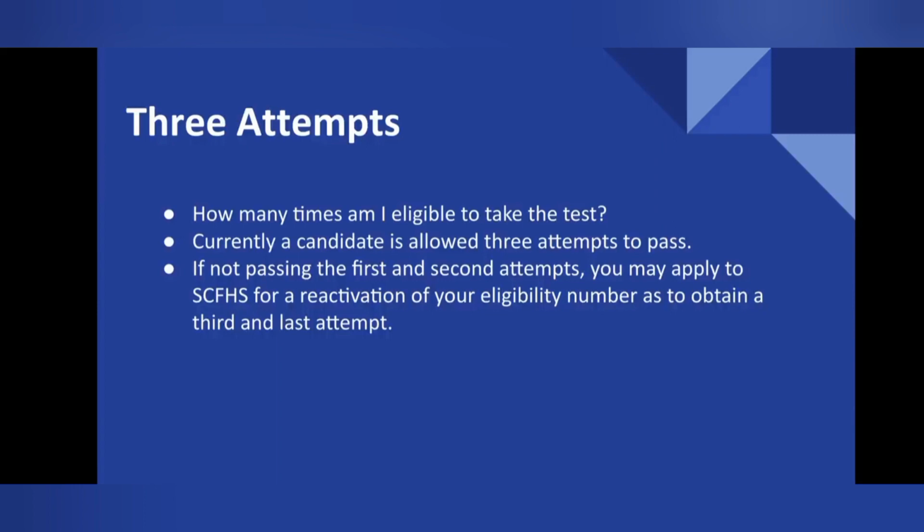Next one is, there are 3 attempts. This is a common question. Many people are asking how many attempts you have to take the exam. There are 3 attempts. Currently, a candidate is allowed 3 attempts to pass, but 4 attempts are also allowed in some special conditions. If not passing the first and second attempts, you may apply to SCFHS for a reactivation of your eligibility number, to obtain a third and last attempt.